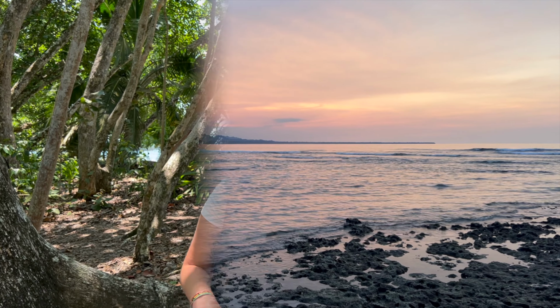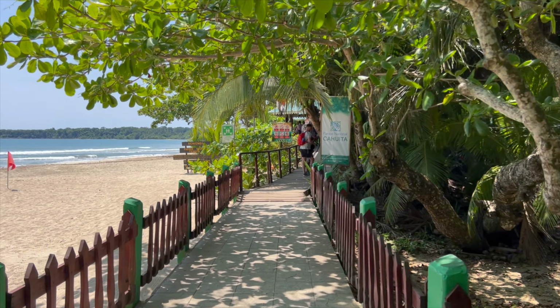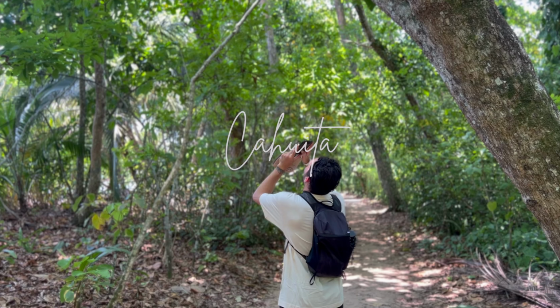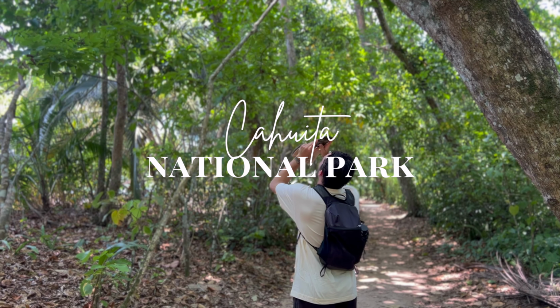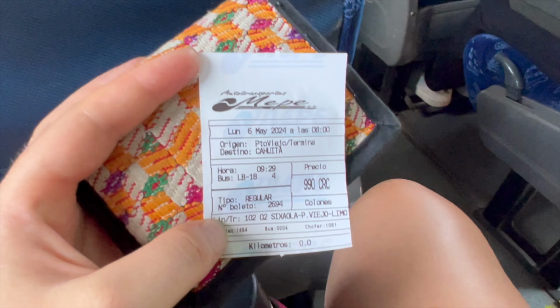If you're visiting Costa Rica, and specifically Puerto Viejo, another really cool thing you can do is come and visit Cahuita National Park. It's such a beautiful place to walk through the jungle, see where the ocean meets it, and there's so much wildlife around. Cahuita National Park is one you'll find in all travel guides, and I'm here to confirm it's worth it, and it can be done super cheap.